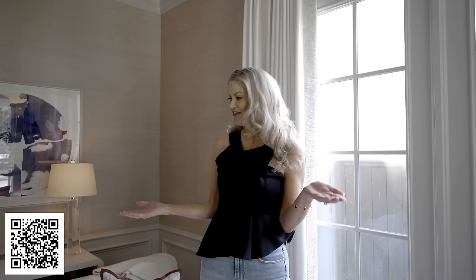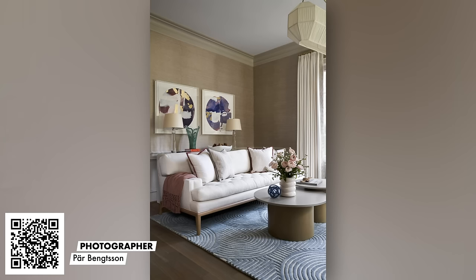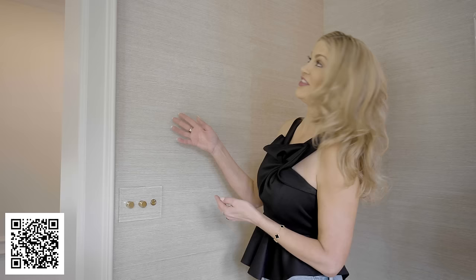It is a little more elevated, a little more adult-friendly room, but we still opted to do family-friendly fabric. So if the kids come in, they can certainly pile on the chairs, sofa, and we don't have to worry about the fabrics.